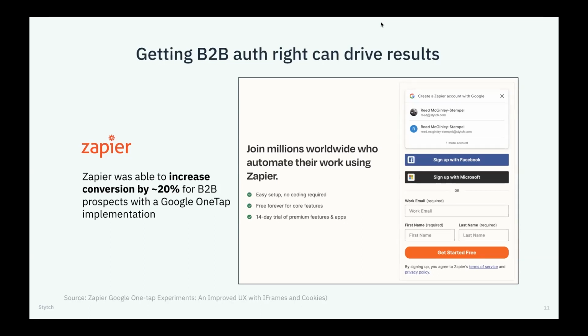An example here that I'm showing is if you look at the right-hand side of the screen, this is Zapier's sign-up flow. And there's a few different authentication methods that they're giving to the user. They're giving you sign up with Facebook, sign up with Microsoft, or if you put in work email and name, you can start with a password. But the one that I want to focus on here is the one at the top where it says create a Zapier account with Google.